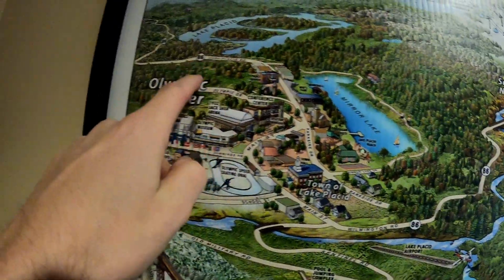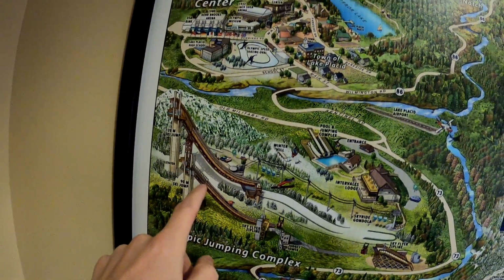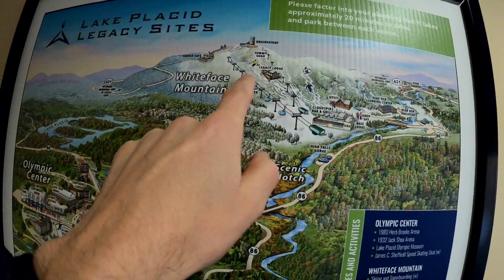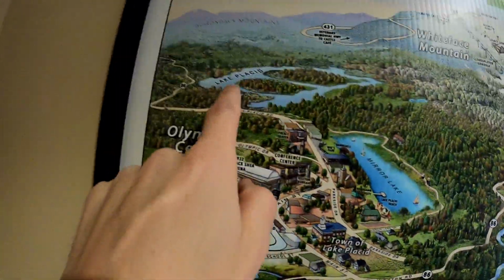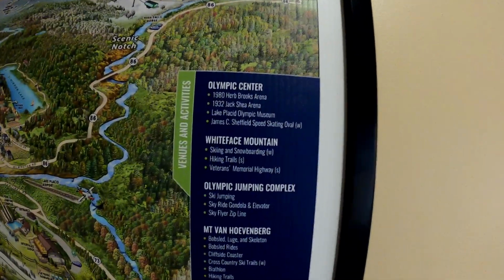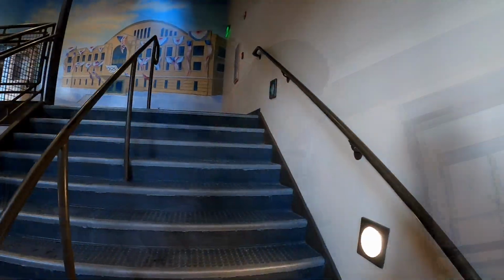We walked up there, then we came back down. I know this obviously isn't to scale, but later we're going to the ski jumps, and I mentioned before Whiteface Mountain all the way up there. You see Mirror Lake here where the town is, Lake Placid. It's up there. I mean, it seems like we can go and check out these arenas, which is super cool.